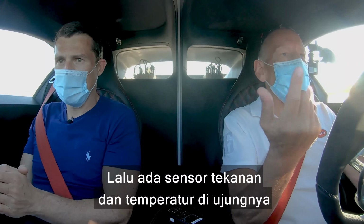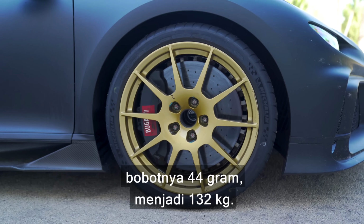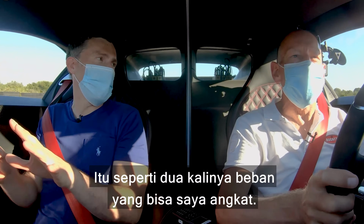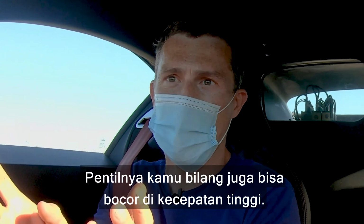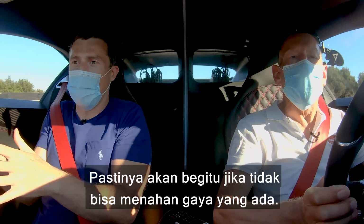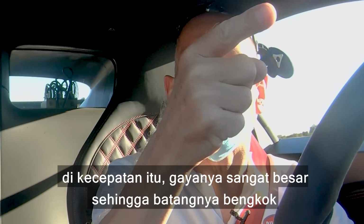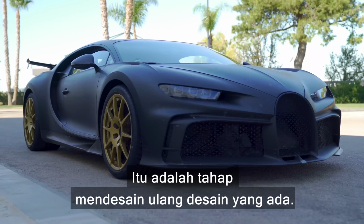Then you think about the pressure and temperature sensor on the other side of the valve, that's 44 grams, that's 132 kilos. So the numbers are crazy. 132 kilos, which is like twice what I can bench press. Yeah. Also, the valves in the tyres, you were saying, can leak at high speed. Well, they would if they weren't developed specifically to cope with the forces. Yeah, the Schrader valve stem that you have in all cars, at that speed, the force is so high that the stem was bending and allowing some air to escape. So it was redesigned at the design stage.